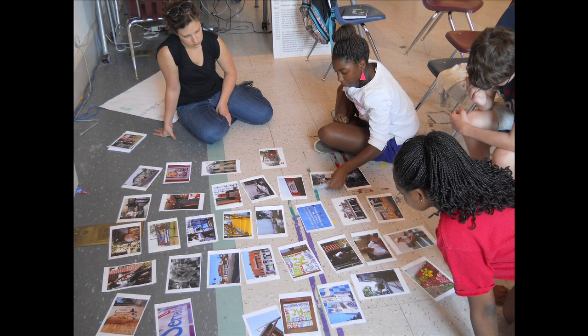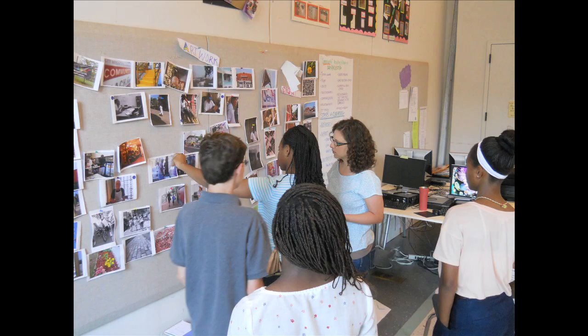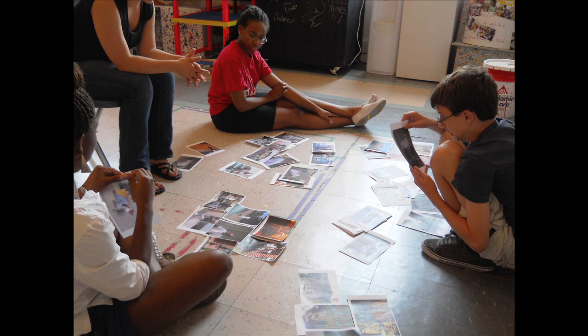So how can we organize these to tell the story that we want to tell? What if we create like a family portrait? Like of all the people we can find that we took pictures of, put them in the middle or next to each other so they look like a family portrait, and then use the other pictures to create some type of frame around it.